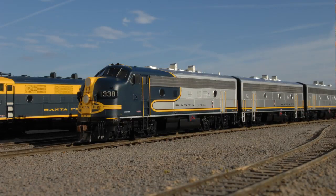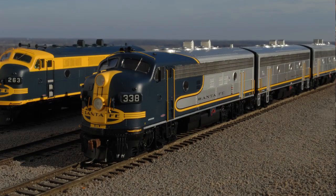They also sent me something that I really wanted, and that was these F7s in the silver and blue freight scheme for Santa Fe. Back in 1972, this is when they were trying to find their way on different paint schemes on the F units. They did those with the yellow front and silver. They obviously had the war bonnet with the red and silver, and they eventually had the blue and yellow freight schemes. But I always loved this blue bonnet, as I call it, with the blue front and the silver.